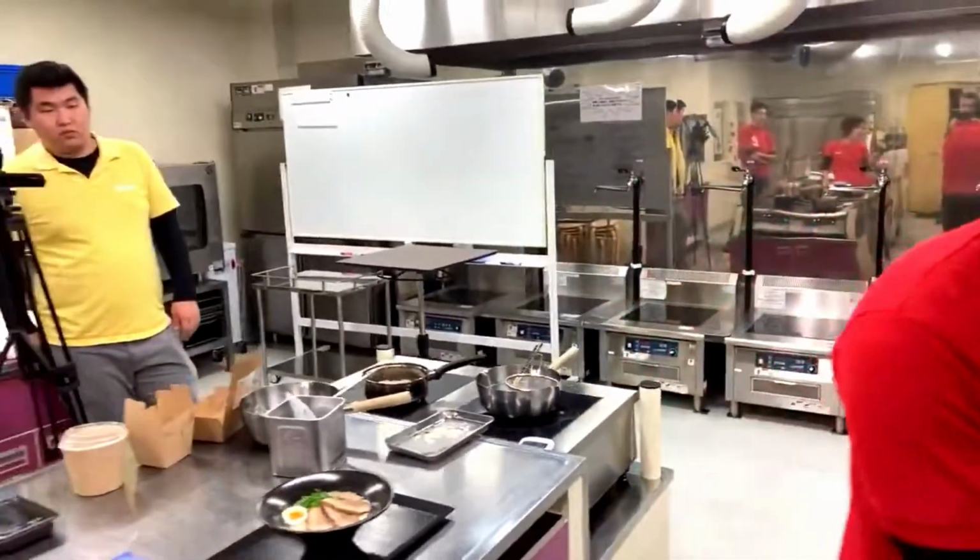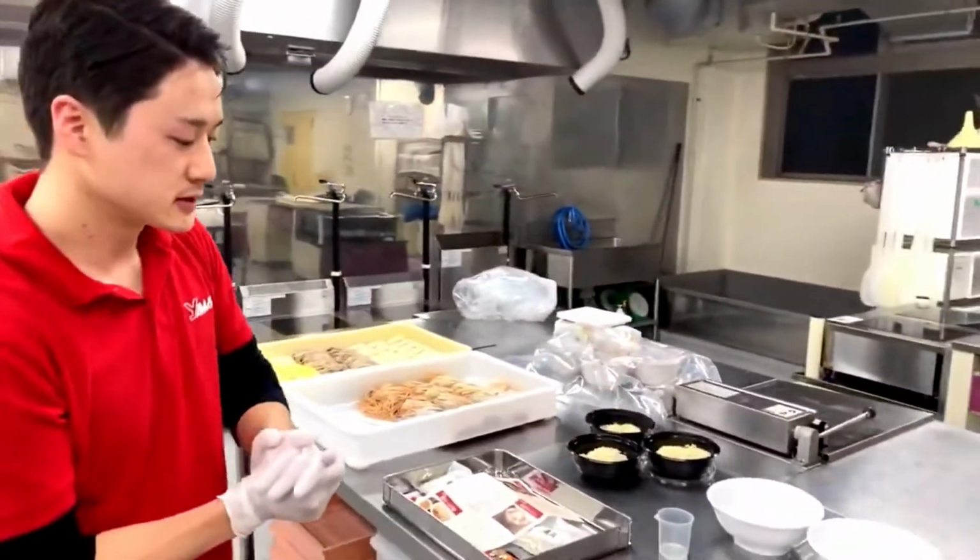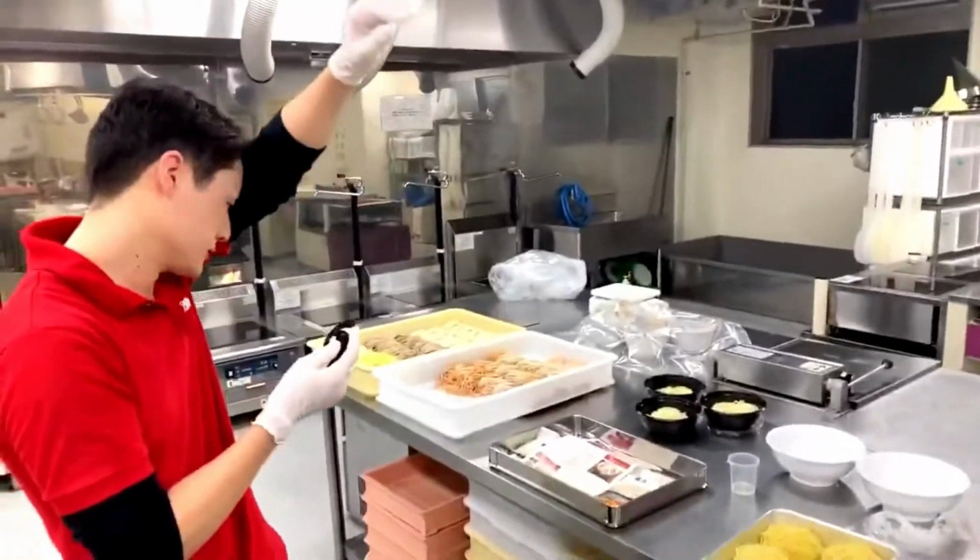Okay, so lastly, I want to talk about how to make your noodles translucent. We get some questions on how to make your noodles translucent.